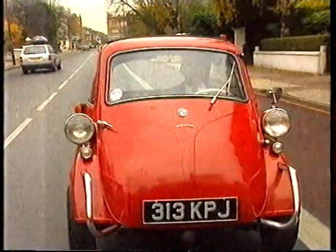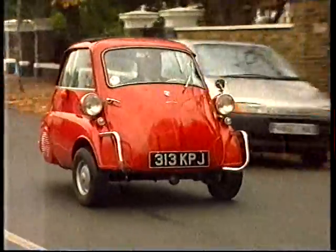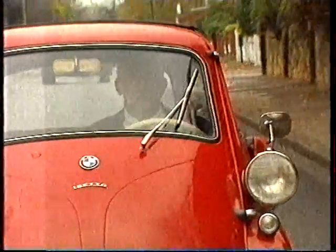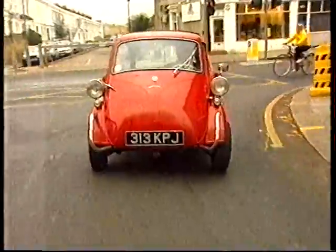Before Mini, small cars weren't really cars at all. They were just weird. In the 1950s, BMW built this Isetta bubble car. Fuel efficient? Certainly. But who wants to drive a car powered by a motorcycle engine?